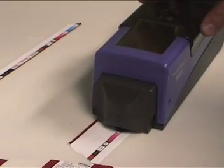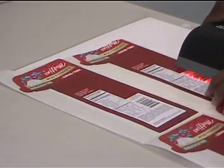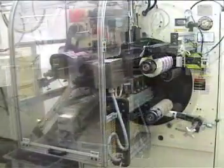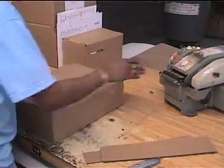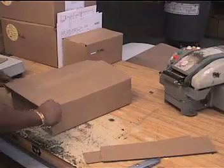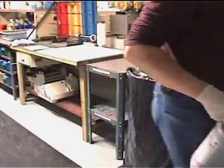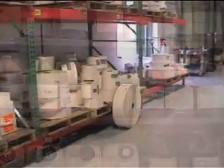Throughout the run, the order is checked for accuracy, color consistency, and UPC codes are verified. Once an order is completed, its final construction and finishing specifications are applied. It is then boxed and ready to ship. As materials for new orders are delivered, materials from previous runs are retrieved from the press and returned into inventory.